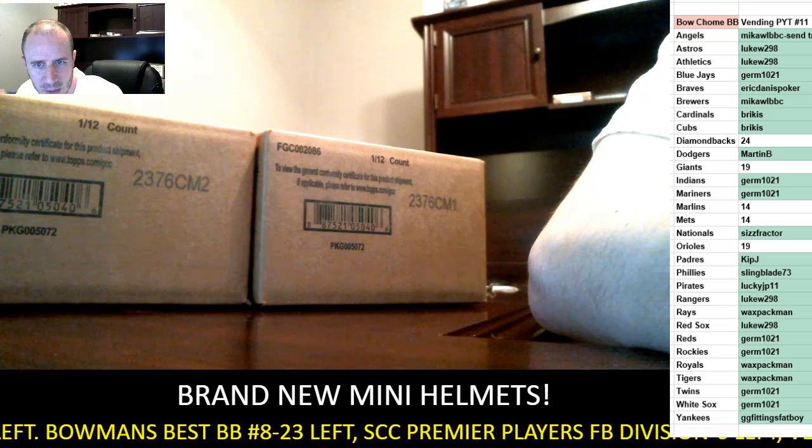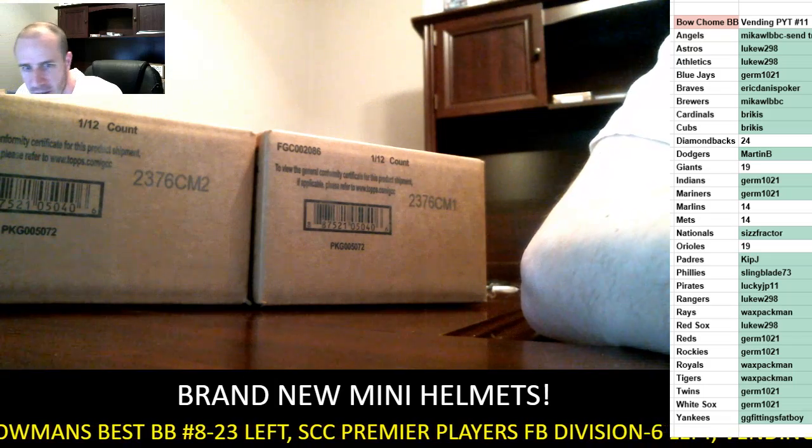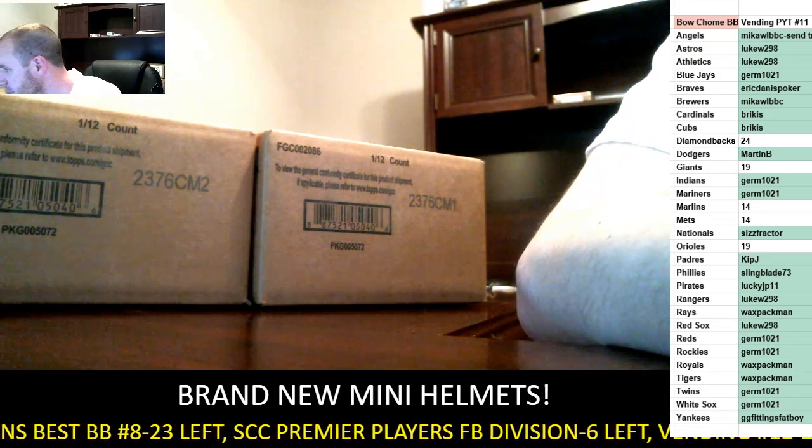2016 Bowman Chrome Baseball, full case of Vending. Pick your team, number 11. There are a few teams left here. I'm just trying to get started. Hopefully people pick these teams up before we see cards here.